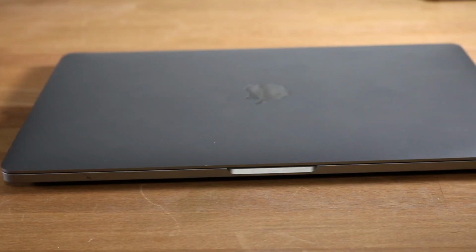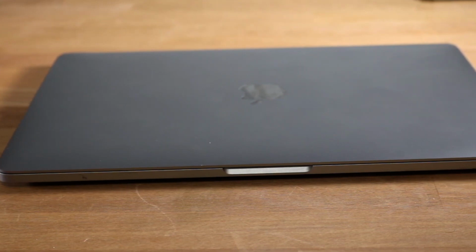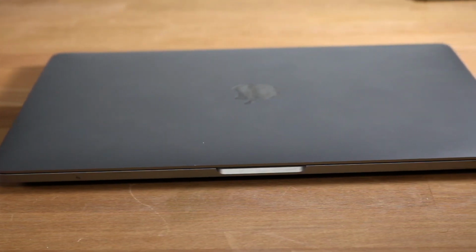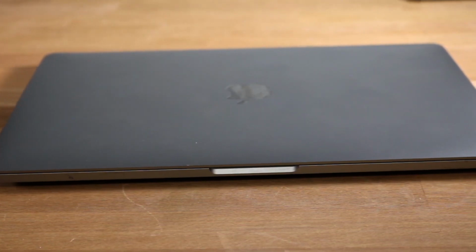Basically, these keyboards were failing, and I've even heard stories of people not even using their keyboards, they would just have it docked up to a monitor 24/7, and every so often they would use it in portable mode, and even those keyboards would fail. So those keyboards were just destined to fail from the beginning, and I'm glad Apple learned their lesson.